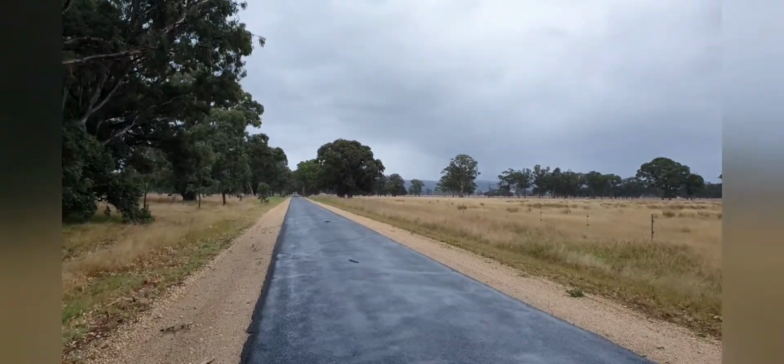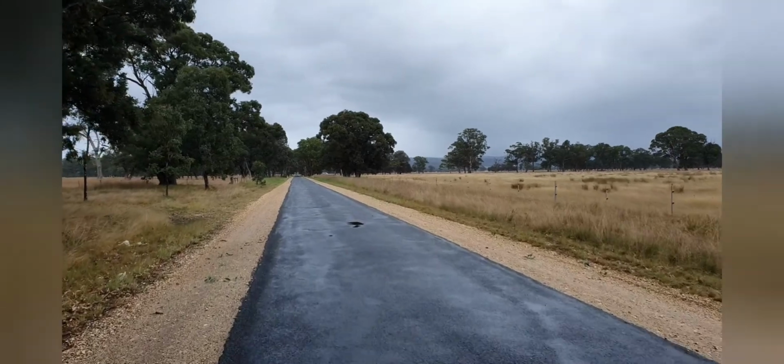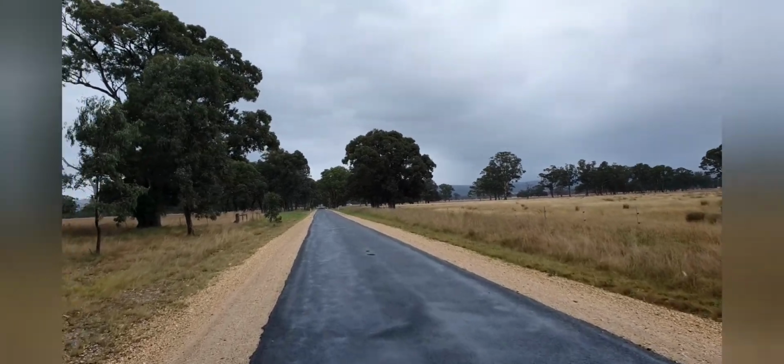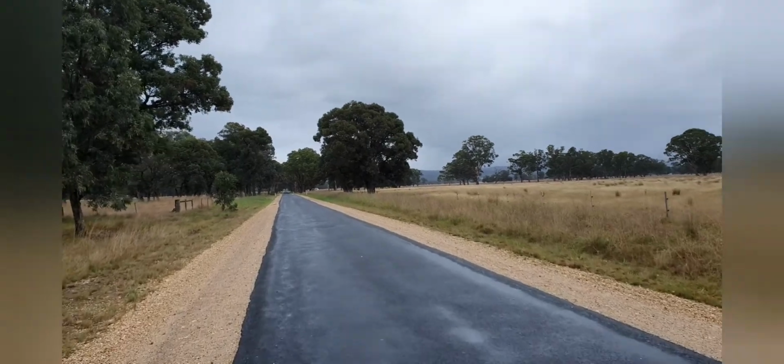There is this road section. The rail trail map showed that there might be a bit along the road, so I just need to keep my eye out for where it returns into the bush.